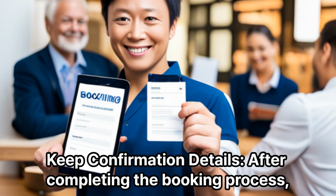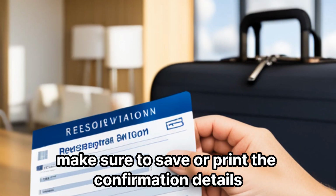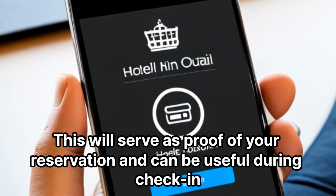Keep confirmation details after completing the booking process. Make sure to save or print the confirmation details. This will serve as proof of your reservation and can be useful during check-in.